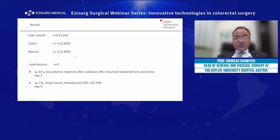In these cases, the first rectal leakage was a lady who had chemoradiation due to a recurrence. This was the third operation due to a carcinoma of the endometrium. It was on day 3. And the second case was also female, a 73-year-old lady. She also had a regular long-course radiochemotherapy. We did the operation 10 weeks after the radiation, and she had a TME, and she had a leakage. So only 2 patients out of 84.